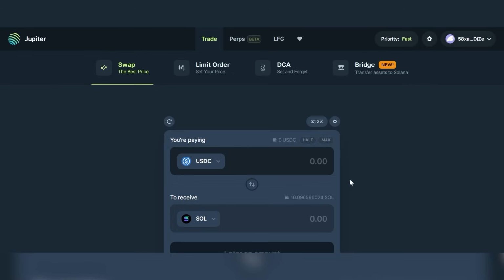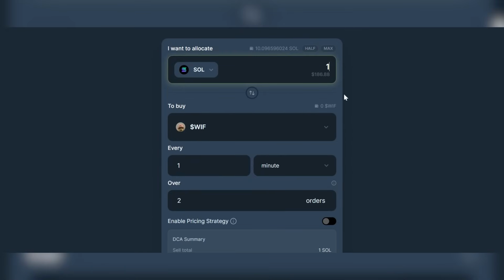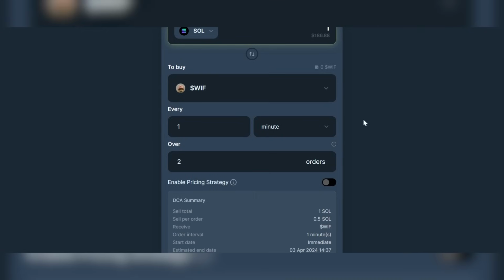It can also help with slippage issues. So you might not be able to buy $10,000 of a coin efficiently, but you can buy $100 of that coin 100 times and do it with very little slippage. Anyway, let's click on DCA, choose a pair, set how much to spend and at what intervals, and select how many times you want to repeat the order.